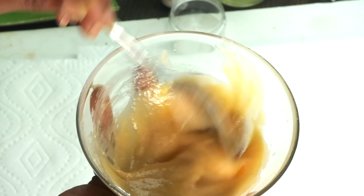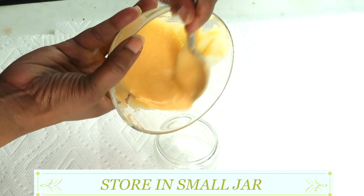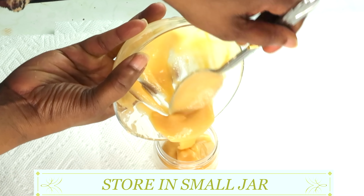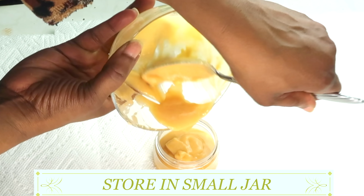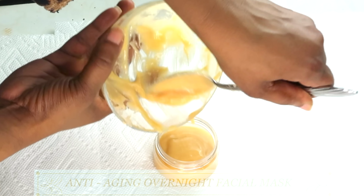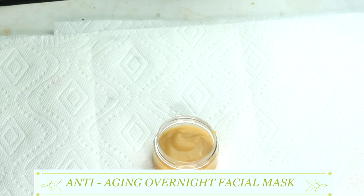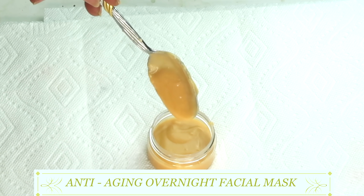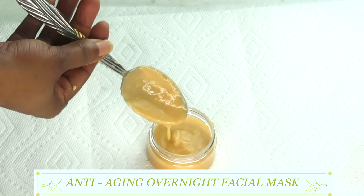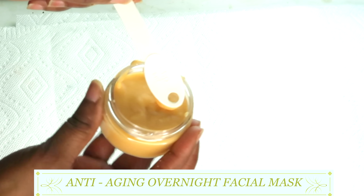And once this is done, we're going to reach for our small jar, and we're going to pour our face mask in our jar. Now this face mask, you need to keep it in your refrigerator, and it's good for up to about 7 days. It's a perfect overnight facial mask. However, you can also choose to use this in the daytime. Apply it to your clean skin, and walk around with it for a couple of hours on your skin.